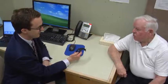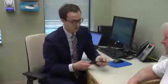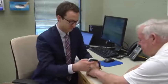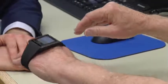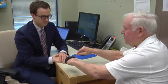An Alberta Health Services neurologist has recently completed a preliminary study that shows a smartwatch can differentiate between tremor caused by Parkinson's disease and another less serious type of tremor that sometimes develops in older people.